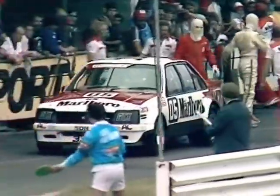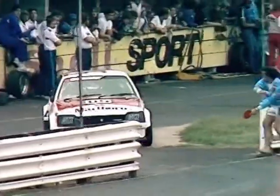Brock has started. Johnson has got past him, so now Brock will have to chase Johnson. And we've had just over 51 seconds of pit stop for Brock. 51 seconds for Peter Brock, and now he's after Johnson.